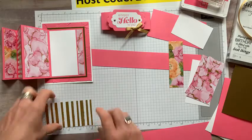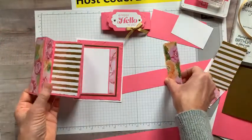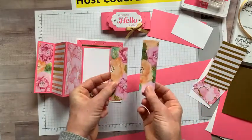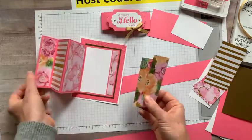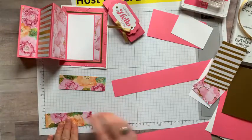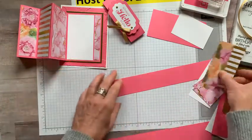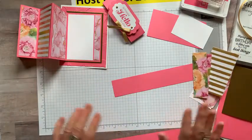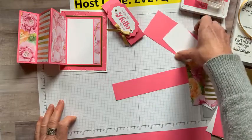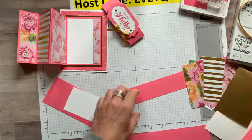Another 2 1/4 by 4 inch piece with the stripey, that one's gonna go right there. And then we have two more. This is the same designer series paper. Isn't that funny? It actually does have a little pattern on the back, but not right there. So these two pieces are gonna go there and there, and these both measure 1 1/2 by 4 inches. Okay, so lots of pieces, but it's so worth it when you get everything cut and put together. So really it's mainly just like adhering. We're gonna do, let's do our stamping, and then we'll do our embossing of this polished pink piece, and I'll show you what we're gonna use.